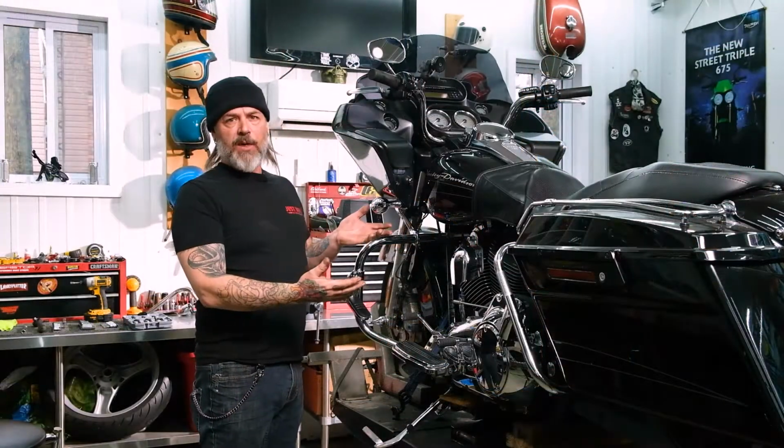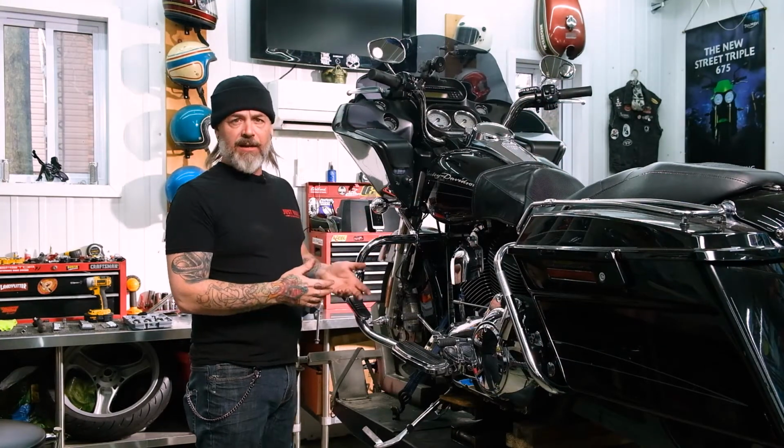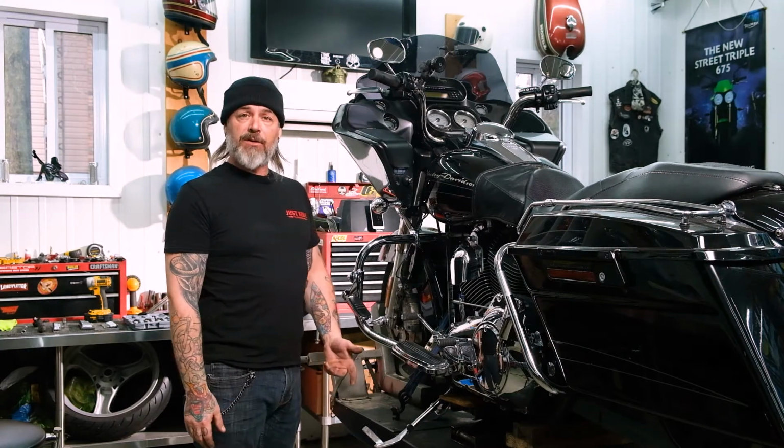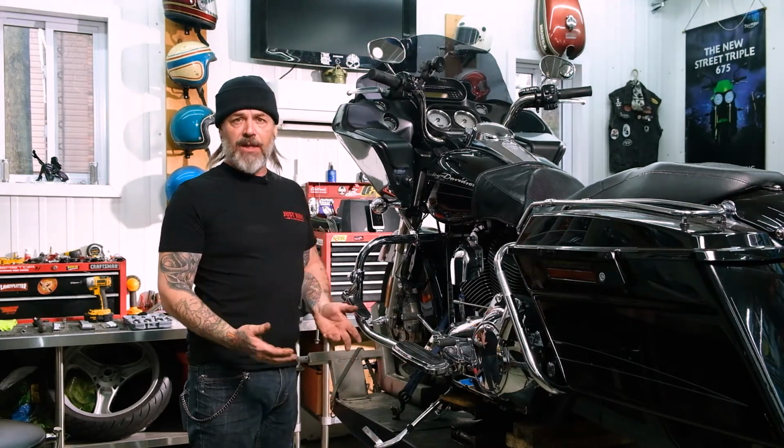Here we go. How's it going? Sarge at 72 Customs. Today we are going to start a pretty wild project for the Moto Photo. So, 2010 Road Glide. Moto Photo's had this for 10 years. It's lasted them absolutely amazingly. He's put 100,000 kilometers on it. The 99 to 13 models.